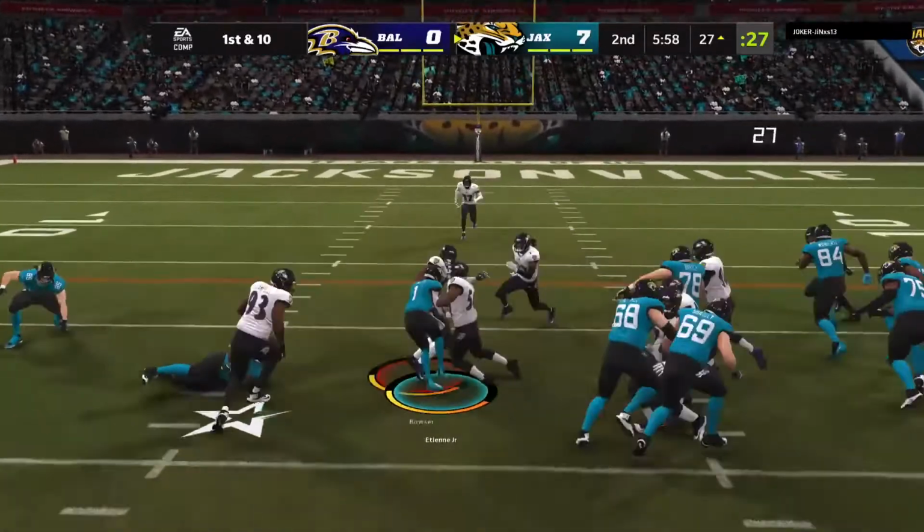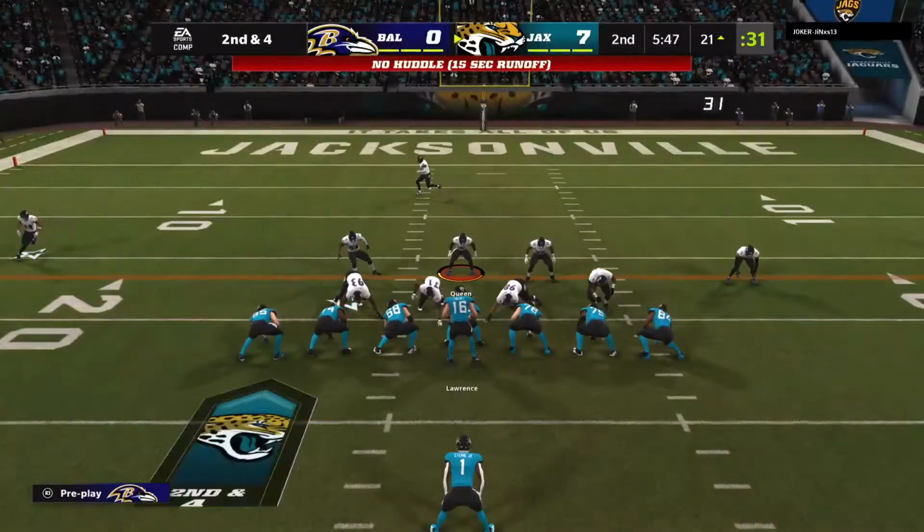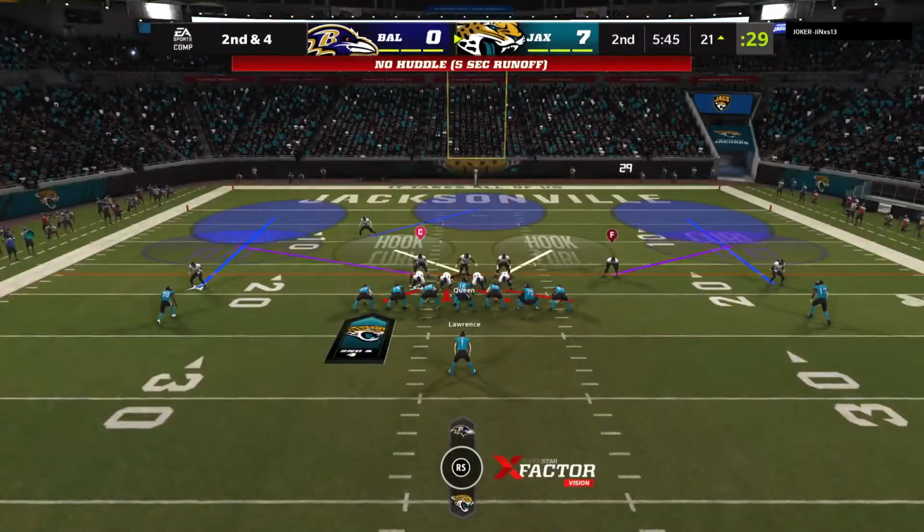On 1st and 10, it's Etienne. He's able to get 6. A nice pickup down to the 21. The last run got 6. Now 2nd and 4.